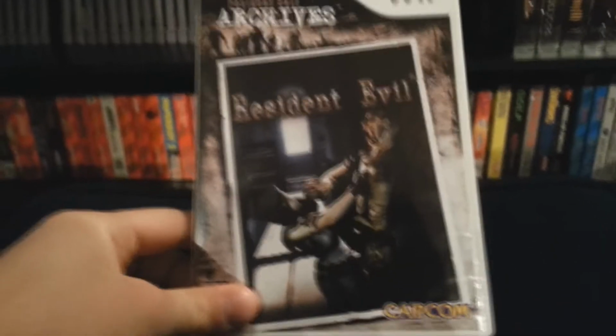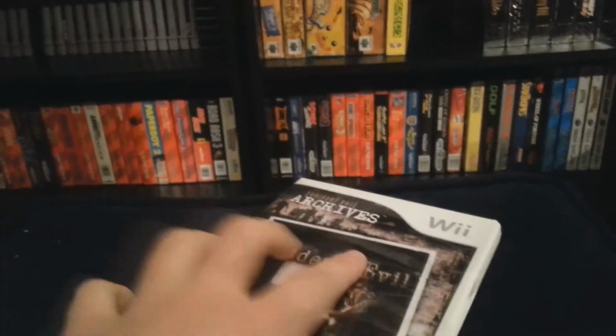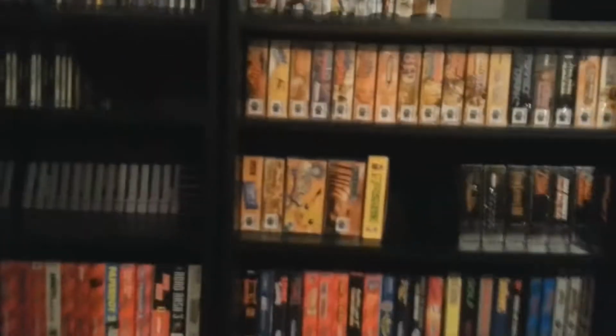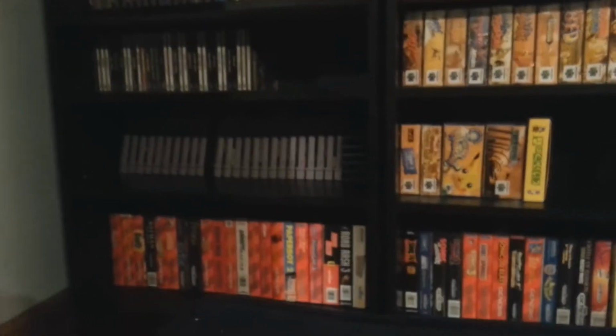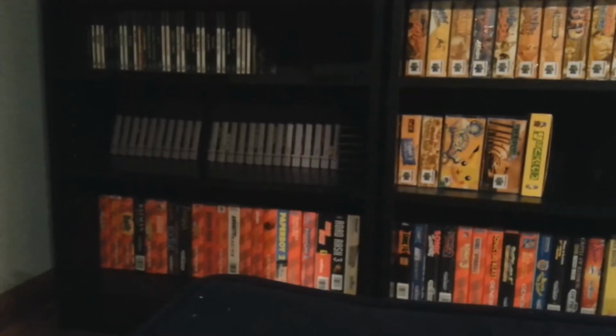And this one's cool. This was like $1.50 as well, I think. Resident Evil, the remake, like the GameCube remake, but it's on the Wii. And you can play with the GameCube controller. I don't have the Resident Evil remake on the GameCube, so that's cool to get it on the Wii, and then I can just play with the GameCube controller. But yeah, that's all I grabbed there. That was pretty good stuff. It wasn't too expensive, so I was happy to pick that stuff up.